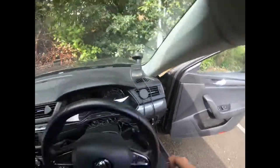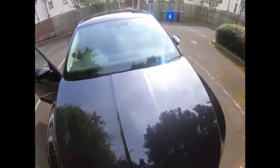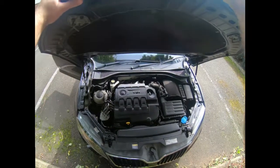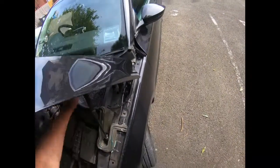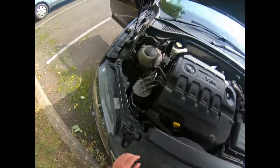I'll just show you how the engine looks as well. It's nothing special. At the end of the day, 120 brake horsepower. What can you expect? No, 260 unachievable. 0 to 60 is like 11 seconds or something. It feels actually quite long. So this is the way it looks.